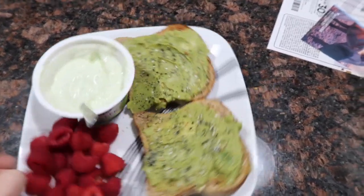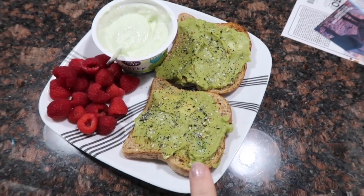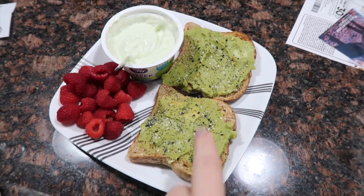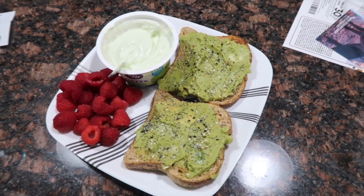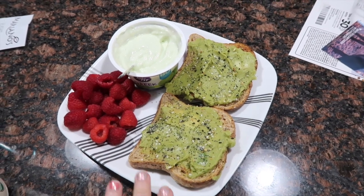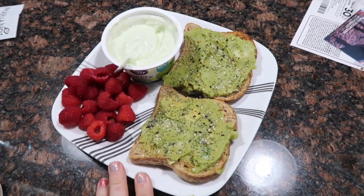I have 2 slices of the sprouted sourdough bread from Trader Joe's. They are 2 points plus and 2 smart points a piece. This bread itself is going to pack 14 grams of protein into my morning, which is incredible. I love it. I might be picking up another one of these loaves of bread because I'm going to be driving right by Trader Joe's.